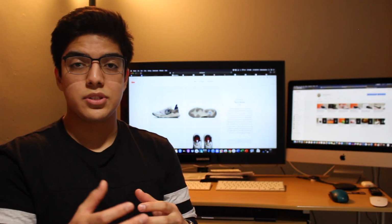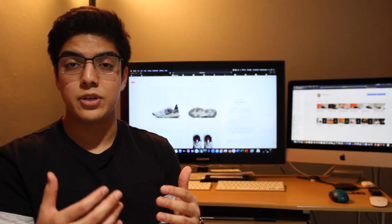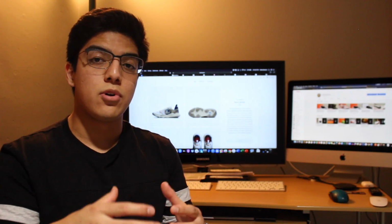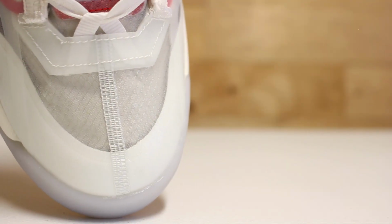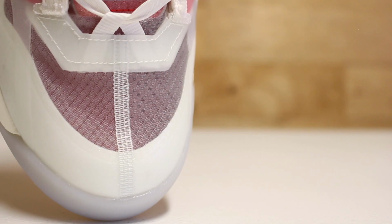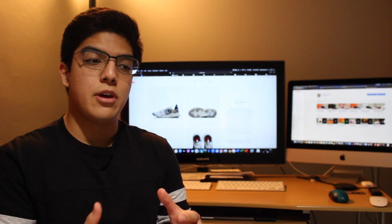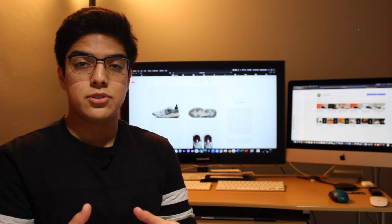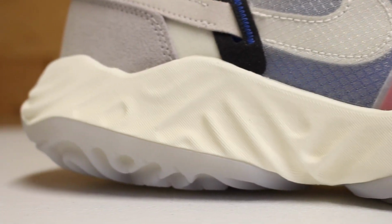And although the upper consists of multiple overlays with different kinds of materials, for example suede, the one that contributes a lot more to a deconstructed look is the semi-translucent overlay that we have seen previously in other Nike sneakers. Now, another feature that makes this shoe more of a lifestyle sneaker is the React midsole that adds comfort and support to the shoe.